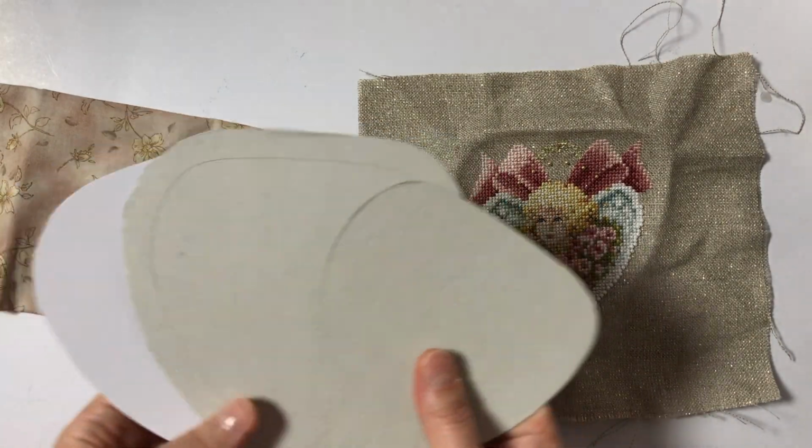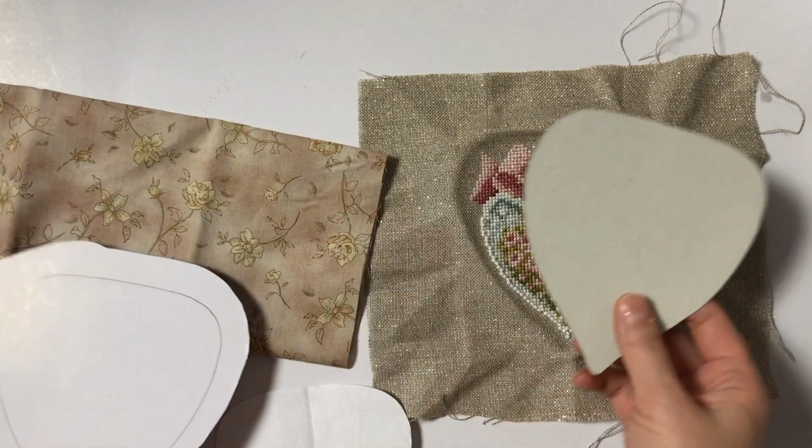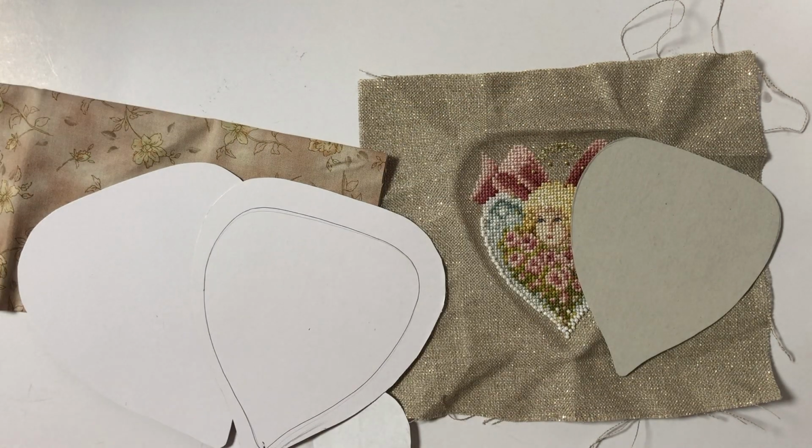So I worked on the overall shape of the ornament. So I cut these two pieces of cardboard as backing. Well, three pieces. So the smaller one for the stitched piece and the two large ones for the back.